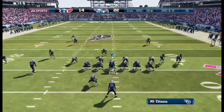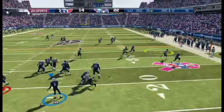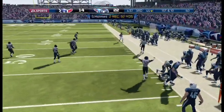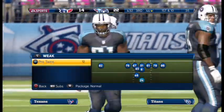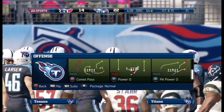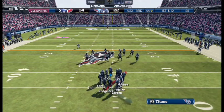They've come out in the dime package. Second and 13. Play action. Challenging the defenders to the right side. And he is tackled at the 44. Well, the defense in the perfect situation at times. They make the quarterback throw short, but then nobody makes the tackle. Get in position. Wrap your arms around the legs of these receivers and bring them down.